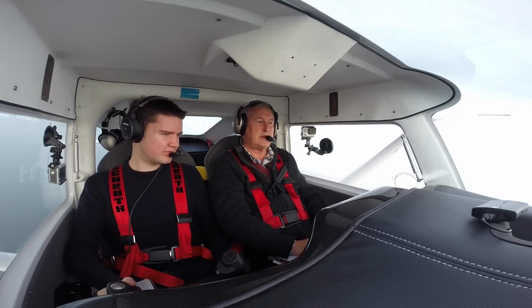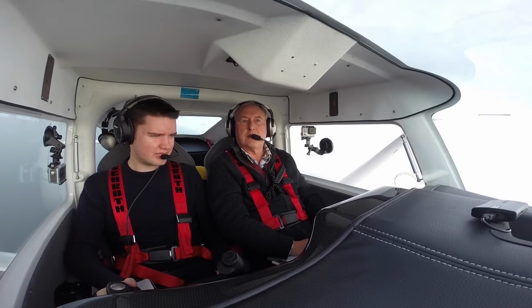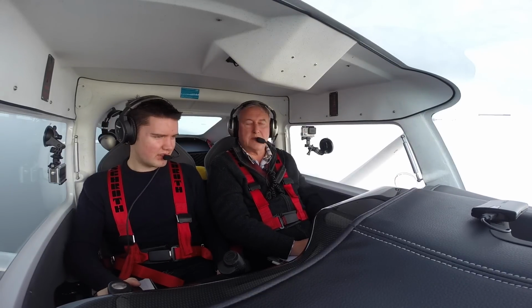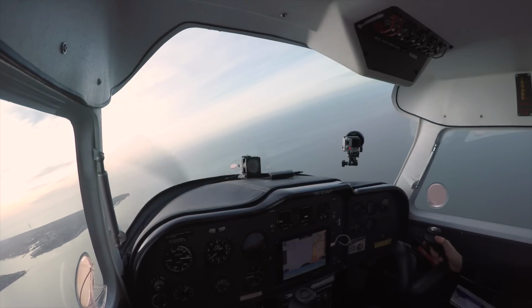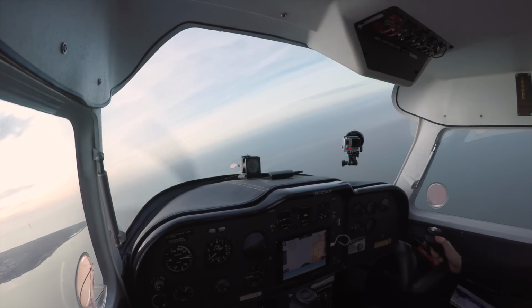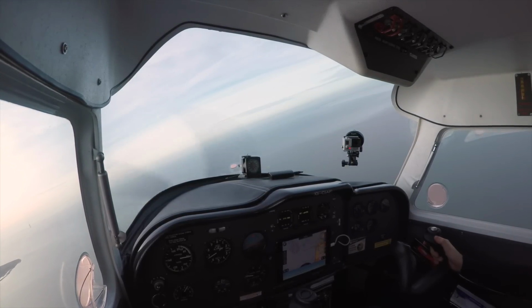The thing that is particularly noticeable with such a powerful engine is on takeoff, you've got to use a lot of opposite rudder to counteract the torque. It's really impressive performance, and you've got the safety there as well of the parachute if things do go a little bit wrong.